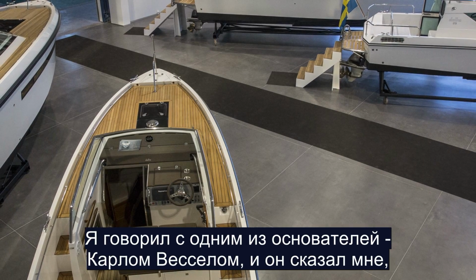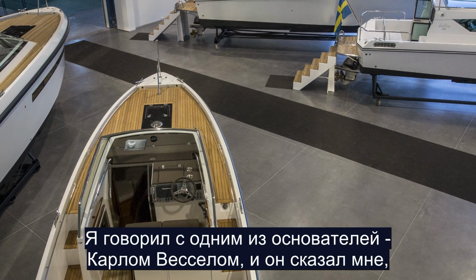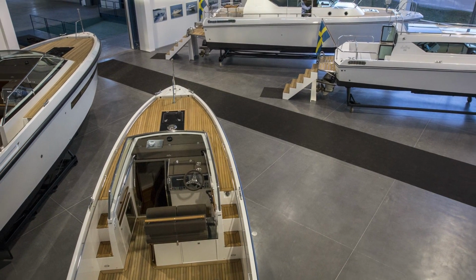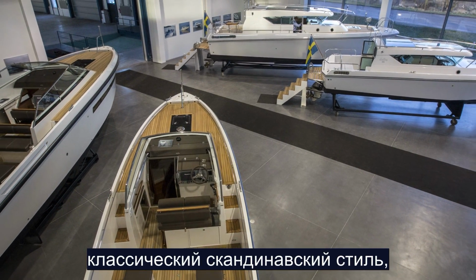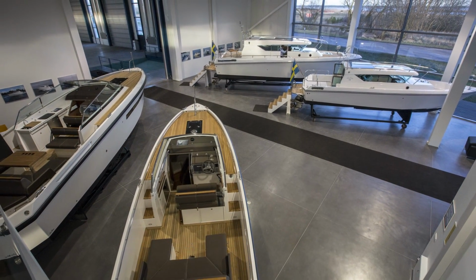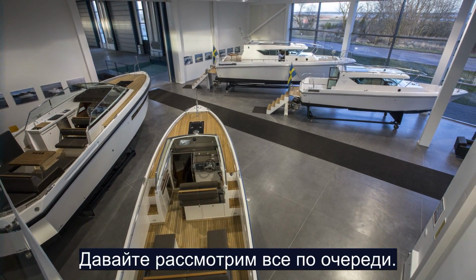I spoke to one of the founders, Carl Vessel, who told me that the main focuses of the company are design, classical Scandinavian styling, and speed and fuel efficiency. So let's take these one at a time.